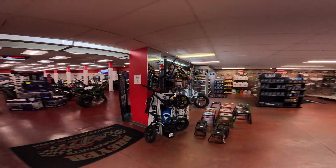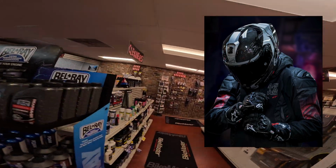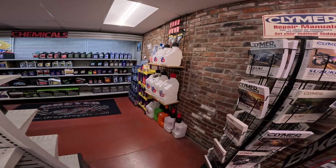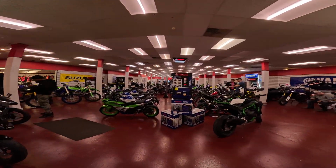Don't know if you guys have seen, but the new Alpine Stars jacket that they just released, it looks like an all-weather jacket. It's got the hood on it. That jacket is sick. I'm gonna have to get that. But yeah, they got everything you need in here. Fuel jugs. I need to get one of these for the track. I've been using like a regular fuel tank for mine. Pit bull stands. And then the bike's the most important part.